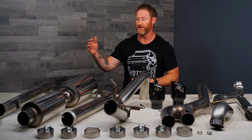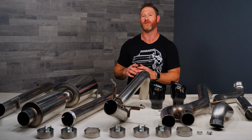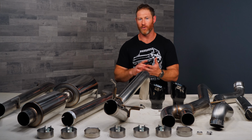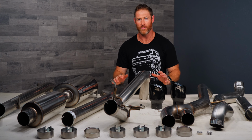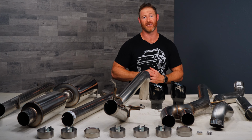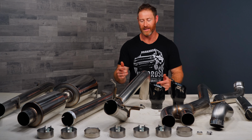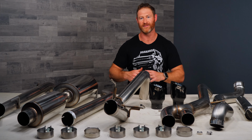In addition, they also feature their 180 drone elimination technology, which guarantees no drone. And because the whole thing is a bolt-on system, they also guarantee no check engine lights. So again, very simple to bolt on a cat-back exhaust system, not have to worry about anything and know that it's just going to sound great. And on that note, let's give you some recordings of what a stock 2.4-liter Tacoma sounds like and then what it sounds like with this.